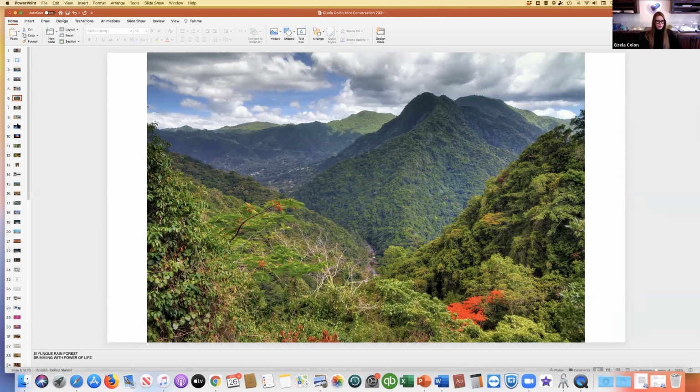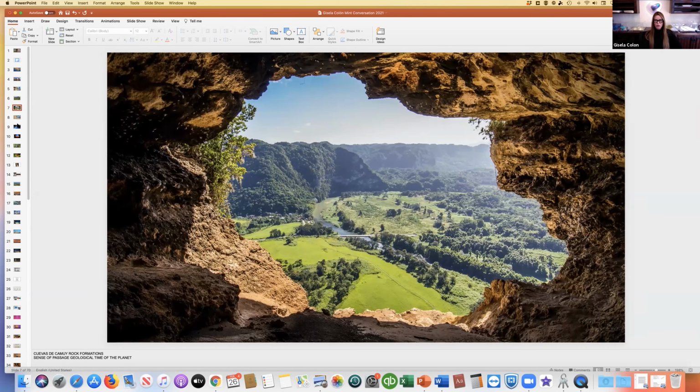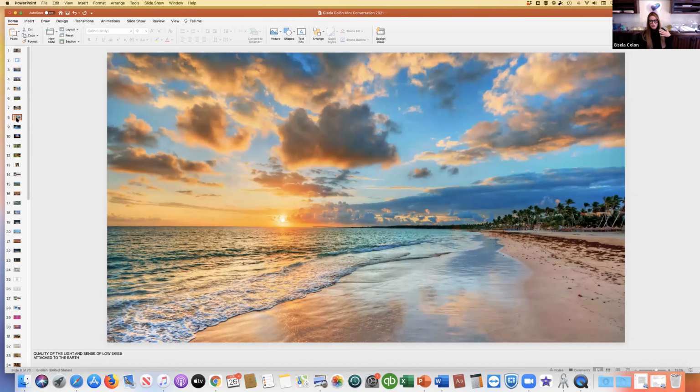Here's another example of ancient rock formations that are on the island, and this is called Las Cuevas de Camuy, which are these prehistoric caves, and it really has a sense of the geological time that you experience on the island. It gives you a sense of the past. And also the skies feel really low, like the light and the sense of presence that the sky has is pretty dramatic when you're down on the island.